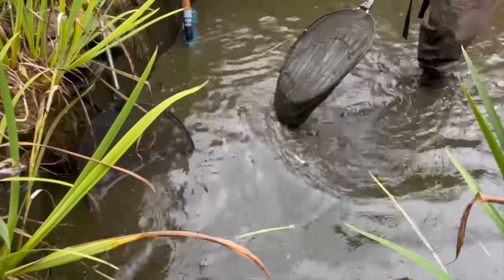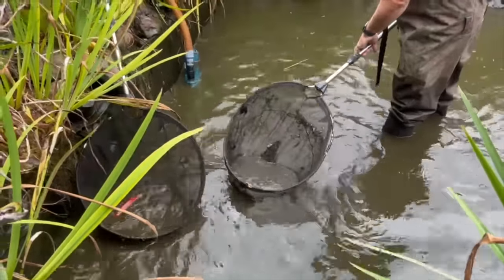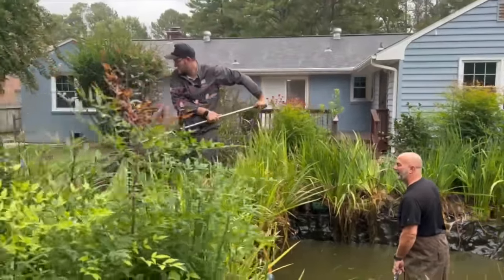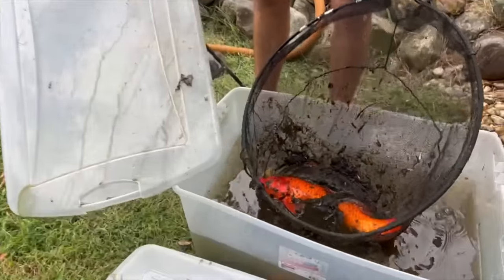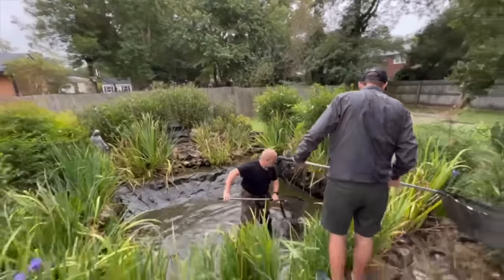I don't want to hurt him. Big fella. He's in there. He's in mine. You got him. Yeah. Look at him. Woo! What's up, dude? That is beautiful. All right. We got 12. Look at that guy. Oh, yeah. So we're at 11 now. Here's number 12.